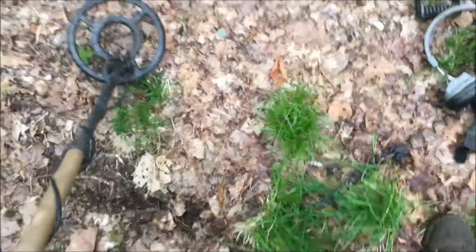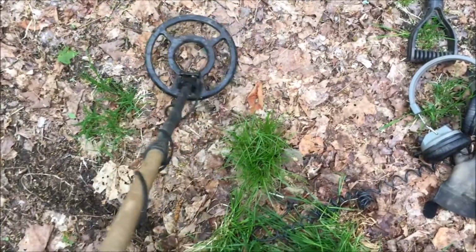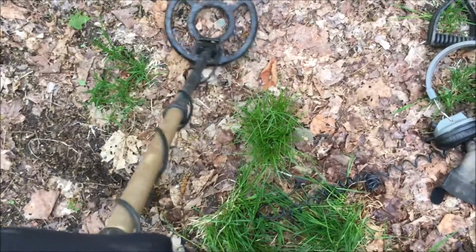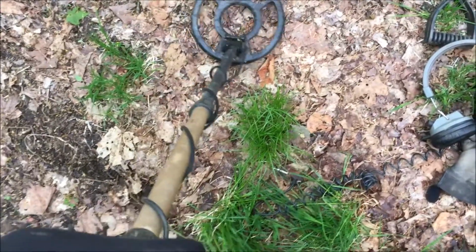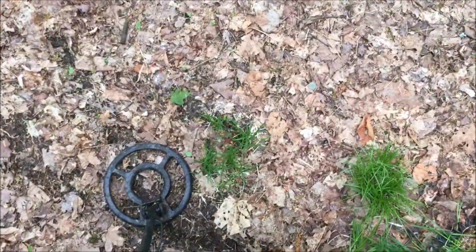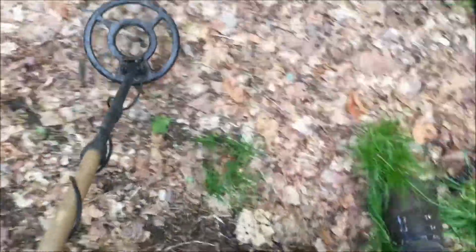Let's go over here to this Indian head penny on the ground right here. 51, 55, maybe upper 40s. Okay, so maybe about 2 or 3 clicks below what the shotgun shell read. Shotgun shell, Indian.